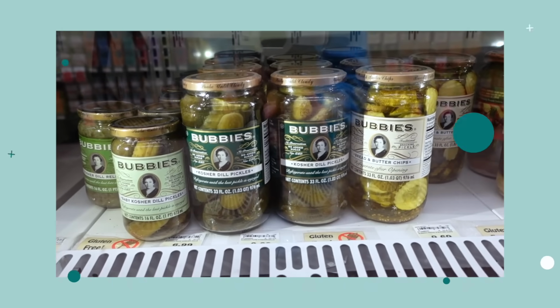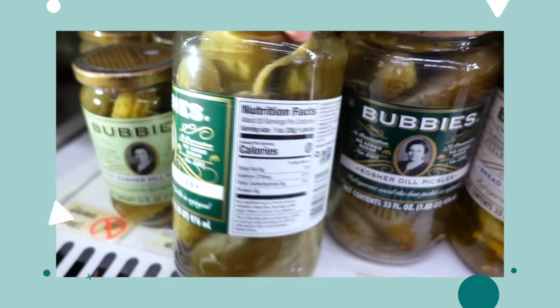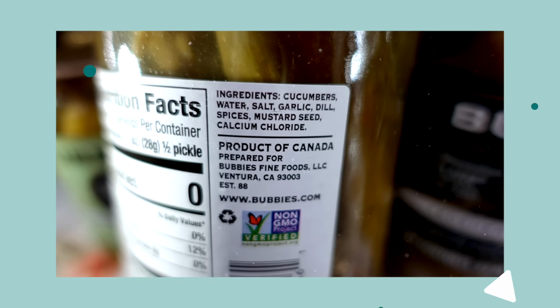Giveaway number one that these are fermented is that they're found in the grocery refrigerator, meaning they are not shelf stable. Now let's look at their ingredients: cucumbers, water, salt. Then added spices for flavor. Notice the water and salt only are the ingredients for a fermenting brine. There is an absence of added vinegar to the brine for fermented vegetables.